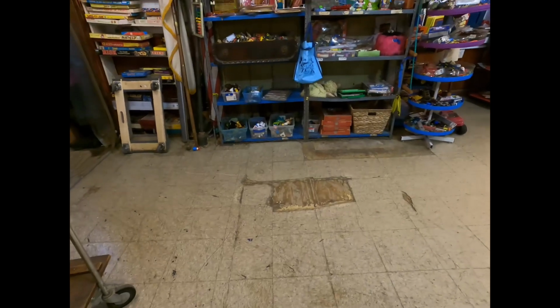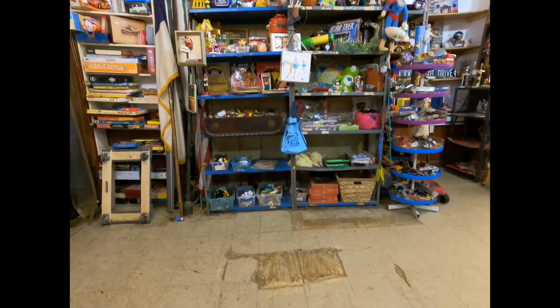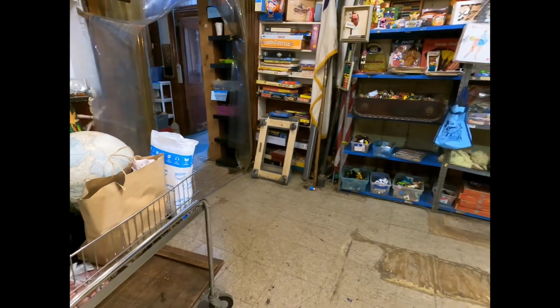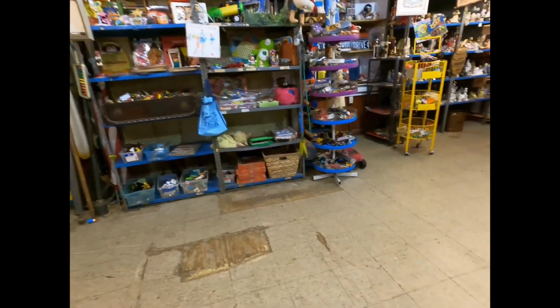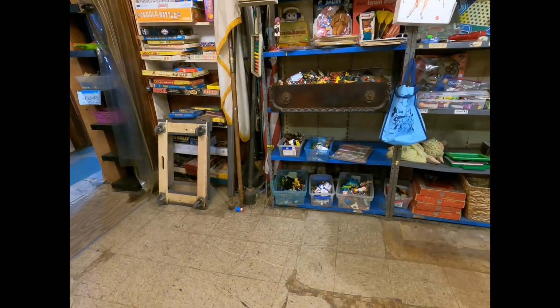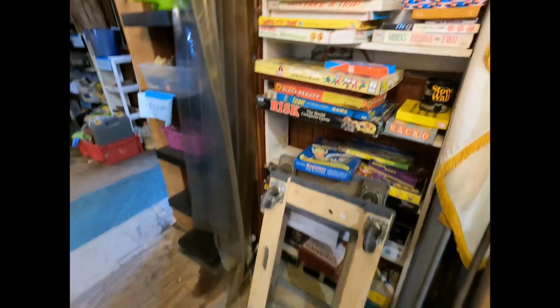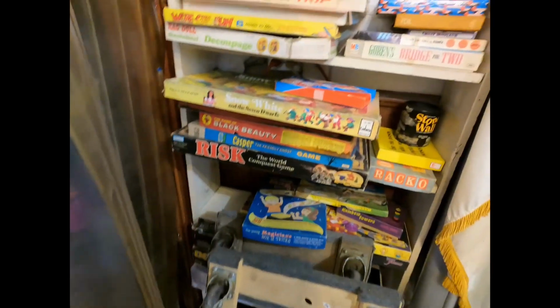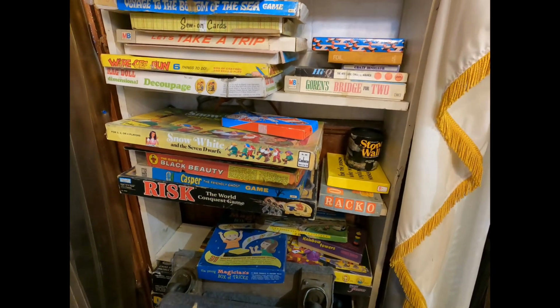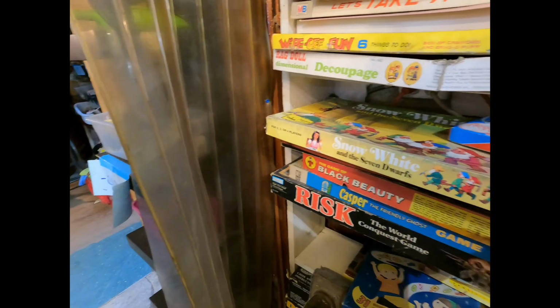And then I found the toys. Oh, yeah. Look at that. Oh, that made my heart happy. I love going through toys. They had toys and also games. Action figures. I only ended up getting one game in here, and I'll show you what it is in a minute.